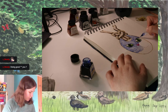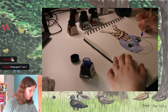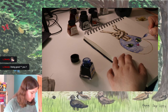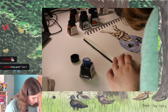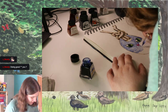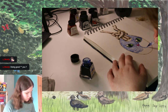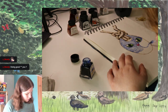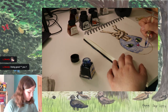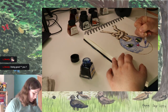Nearly done with this already. I guess we'll have time to put something in the background of it. Since the prompt is knot, we can put some knots in the background. Maybe the cat's paw knot. But I think I would definitely look more into macrame as well. That could be very fun to explore, I think.